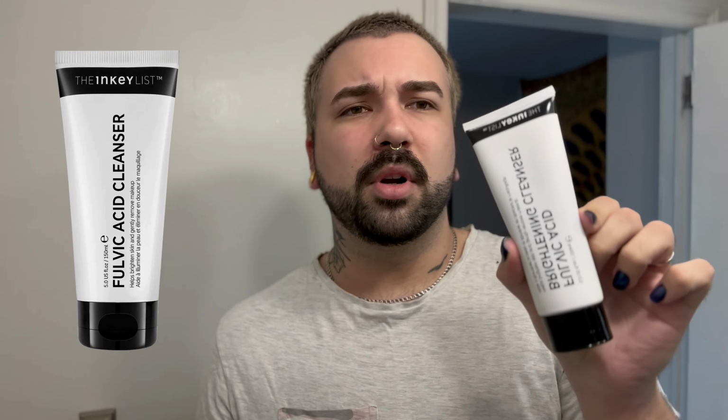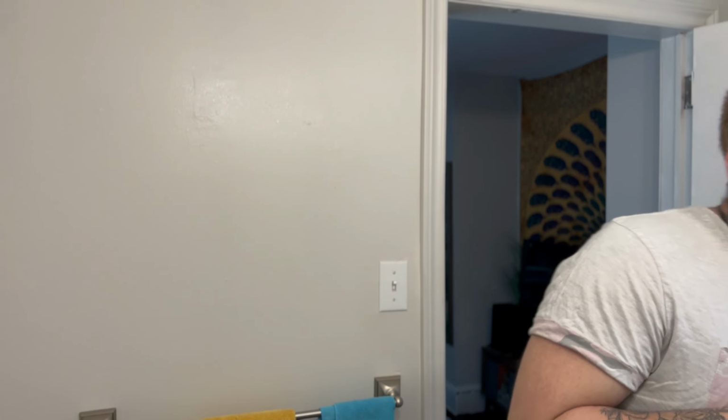So you've probably seen me in the shower using this, which I don't know if the camera will pick up properly. It's from the Inky List. It's basically like an acid brightening cleanser. I've been using a couple of products for a few months now. I've noticed a little difference, so let me walk you through.